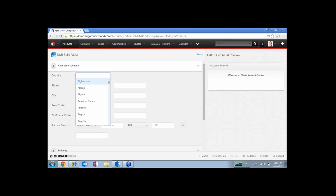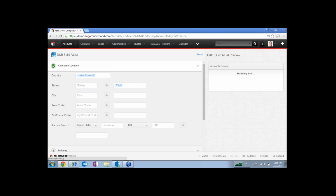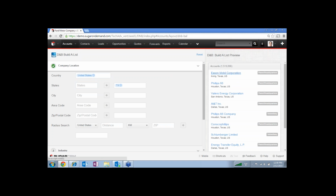So if I put in a country here, let's say I want to put in the United States, it's going to start working in terms of building me a list. So I've got information on over 18 million companies domestically. If I want to look at states, I am now officially in Austin, Texas. Just moved here, actually completed my move this week. So I'm going to go ahead and add Texas over. So now it's going to tell me that I've got 1.5 million different companies that I've got access to in the Texas market. And I can continue entering information.